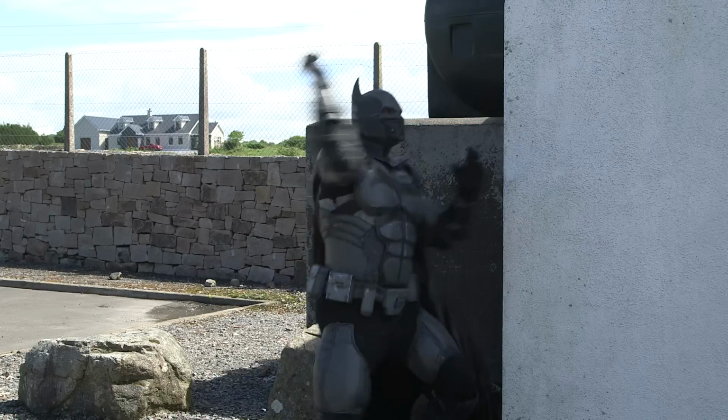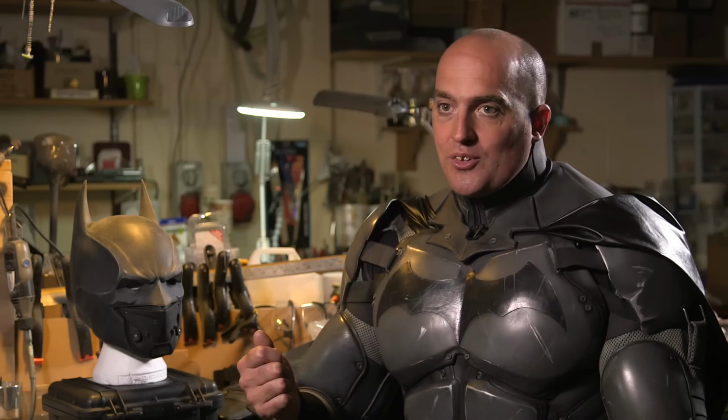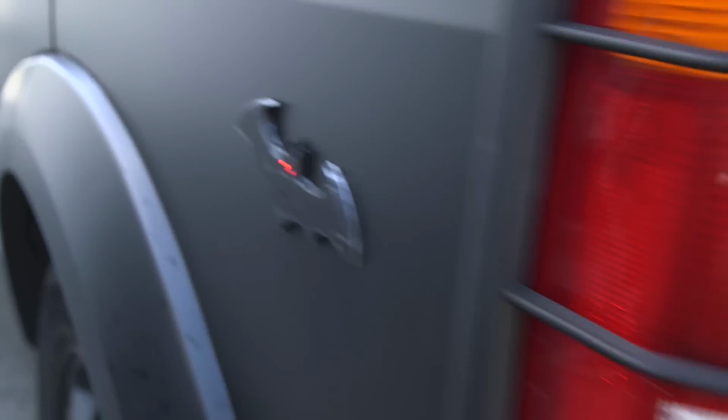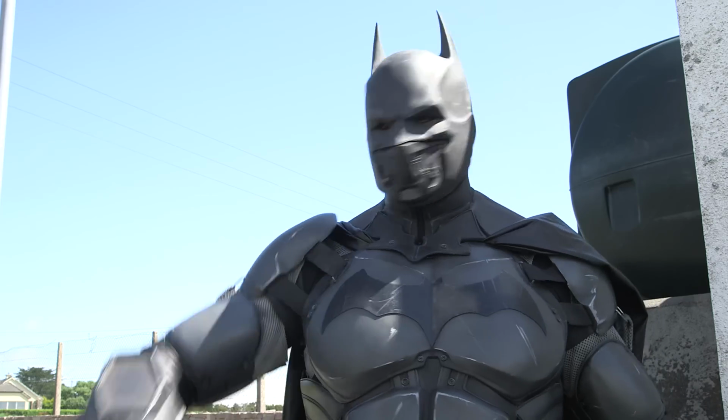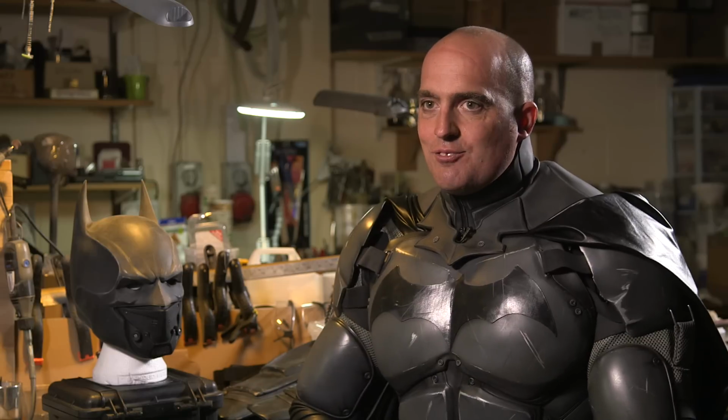Another one which I think is really good is the backtracking device. Now this is kind of like a classic comic book gadget that you'd have. Mounted a very small Bluetooth tracking device into a bat-shaped magnetic symbol. As the vehicle goes off, you can track it then on your tracking device built into the gauntlet as well. So that's a firm favourite.